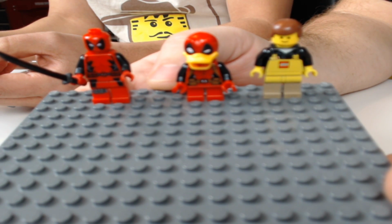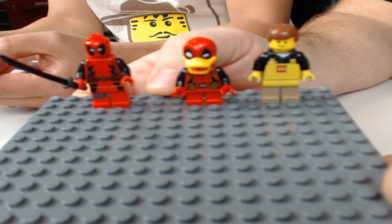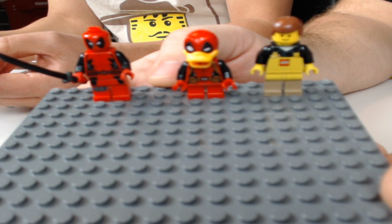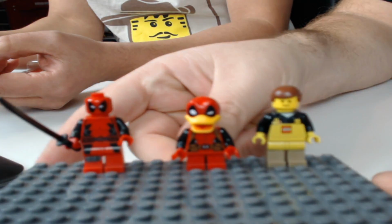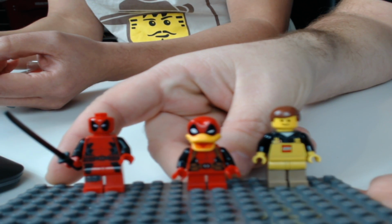We're talking some rare Lego figures, and you can see in the background there you get Deadpool, and then Deadpool Duck, and then the Lego employee with the apron there. That's a pretty rare figure. It was only given out to Lego employees. You can hear me. Awesome.